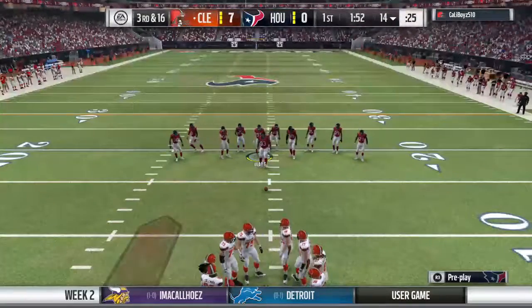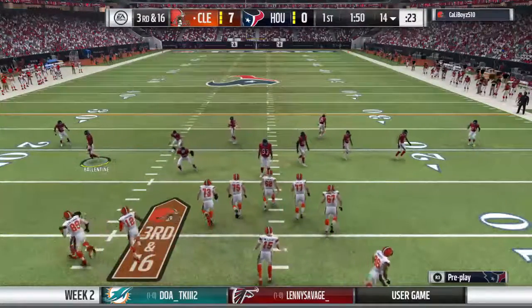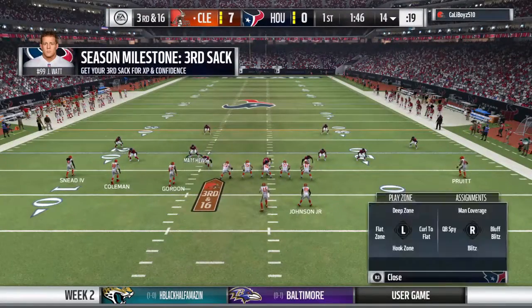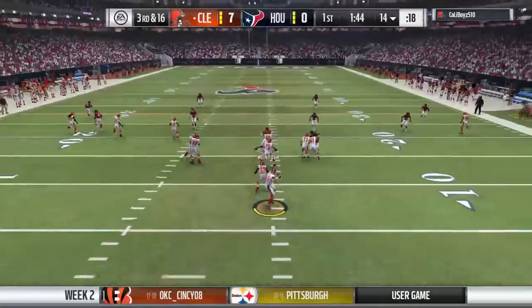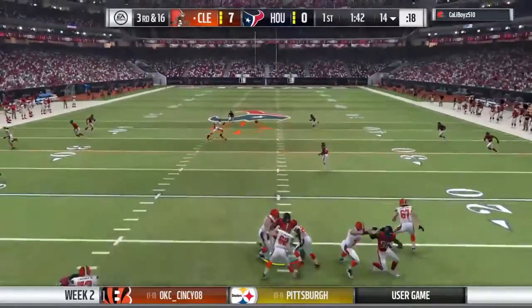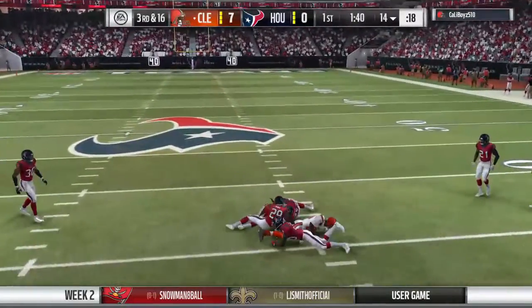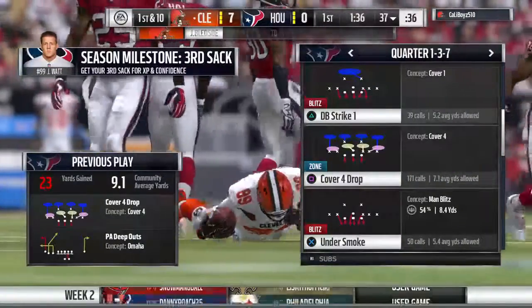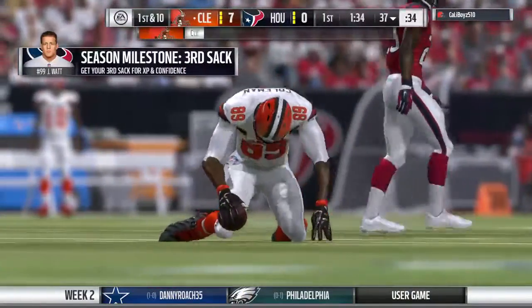And the O-line will have to do a better job protecting here on third down after that sack. All right, now, lucky 56. Lucky 56. The play-action fake. They'll look to throw. He finds Coleman. And he's brought down after a good gain. 23 yards on the play.